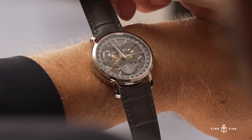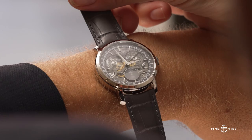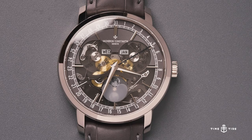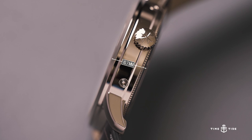So onto the all-important fit and feel of the watch. Now, I'm obviously not going to attach this to my wrist, but even resting it on my wrist, this watch is in 18 karat white gold and it is 41 millimeters. Now, the lug to lug is 48.6 millimeters, and that's on account of these slightly longer lugs than you might expect. The height of the watch is just 10.7 millimeters and the weight is 92 grams.